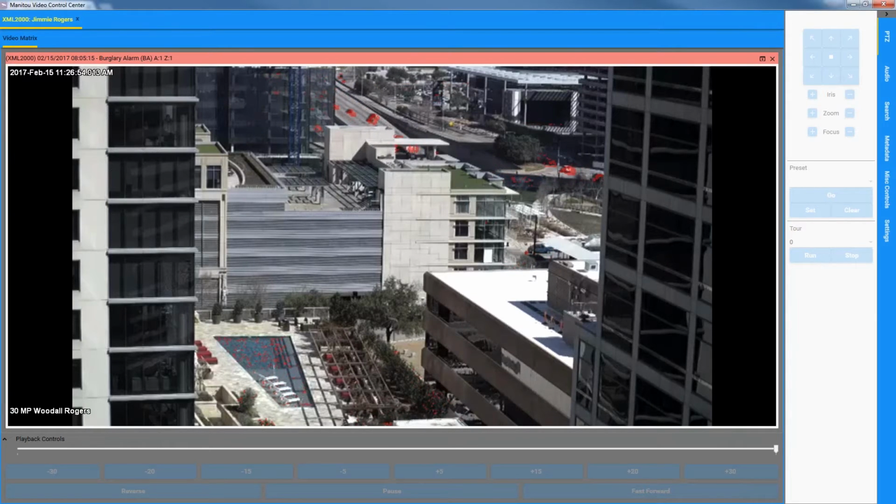assuming we have those PTZ controls. If we jump into the audio feature here, for our audios that have a microphone connected to them, here is where we can control that talk down to the perpetrator on site, listen to anybody who may be on site as well.